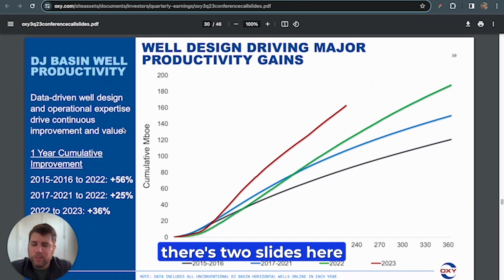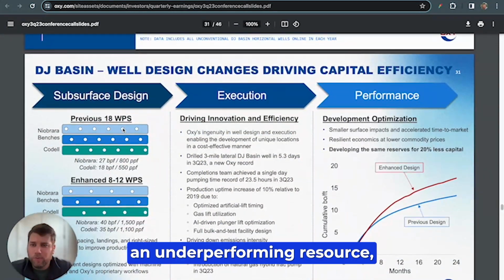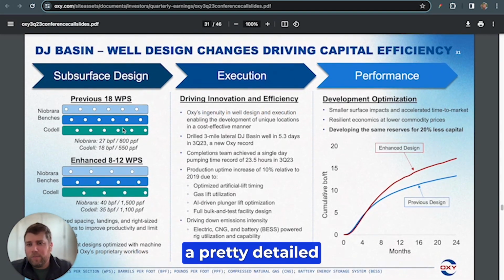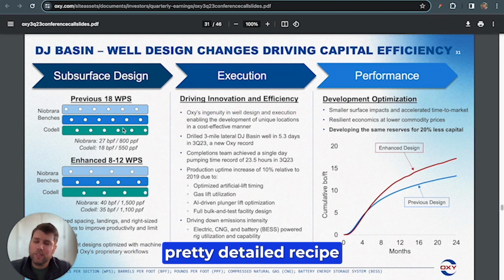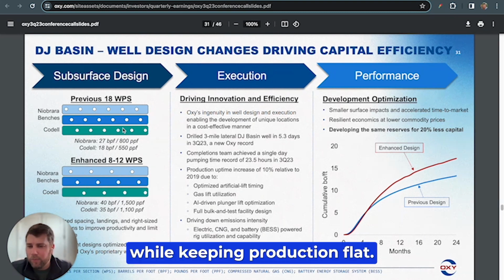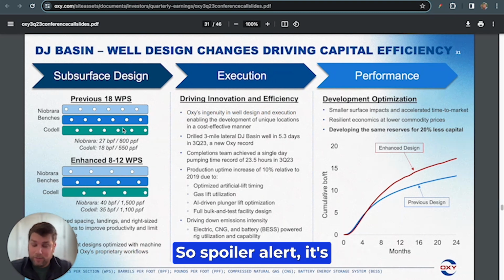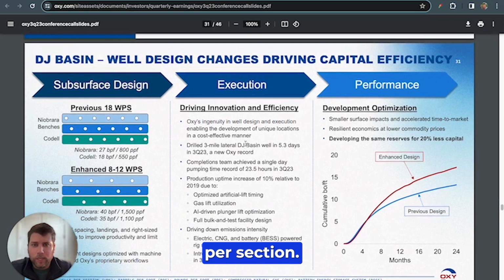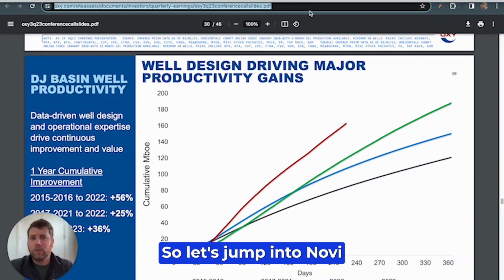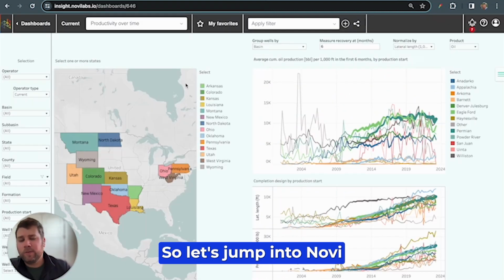And what struck me was there's two slides here devoted to an underperforming resource, their DJ Basin asset. And they lay out a pretty detailed, as far as IR decks go, recipe of how to increase capital efficiency while keeping production flat. So spoiler alert, it's completion intensity and it's wider spacing, less wells per section. But that said, it kind of gave me a hypothesis to entertain. So let's jump into Novi.